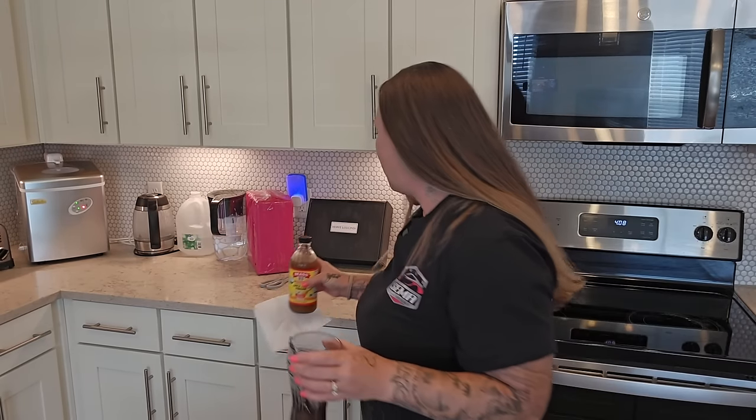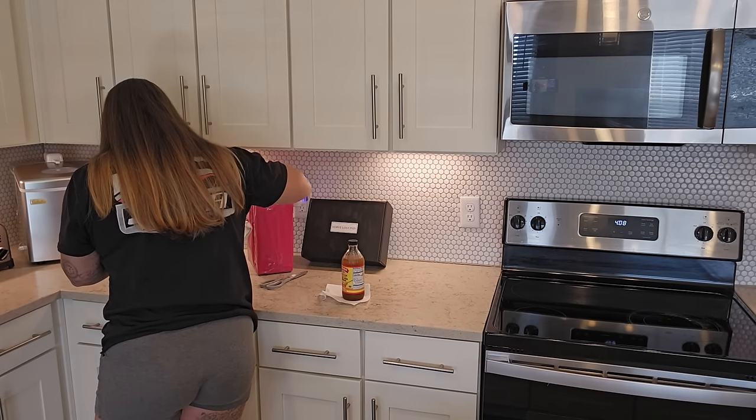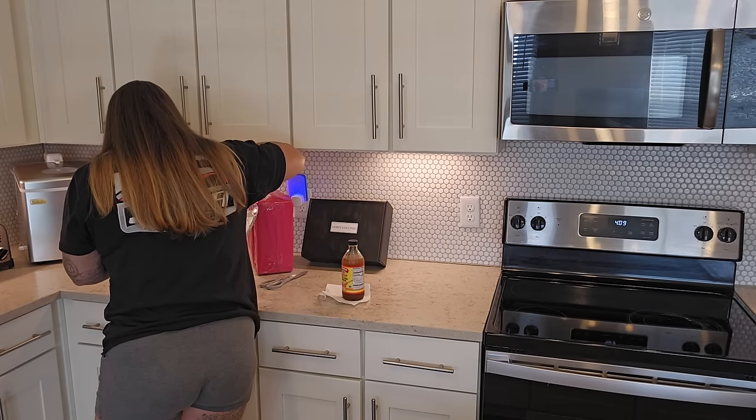Now my kitchen's gonna smell like apple cider vinegar forever. Okay, don't mind me. I'm just gonna pour some water here. It says to pour 8 to 12 ounces.